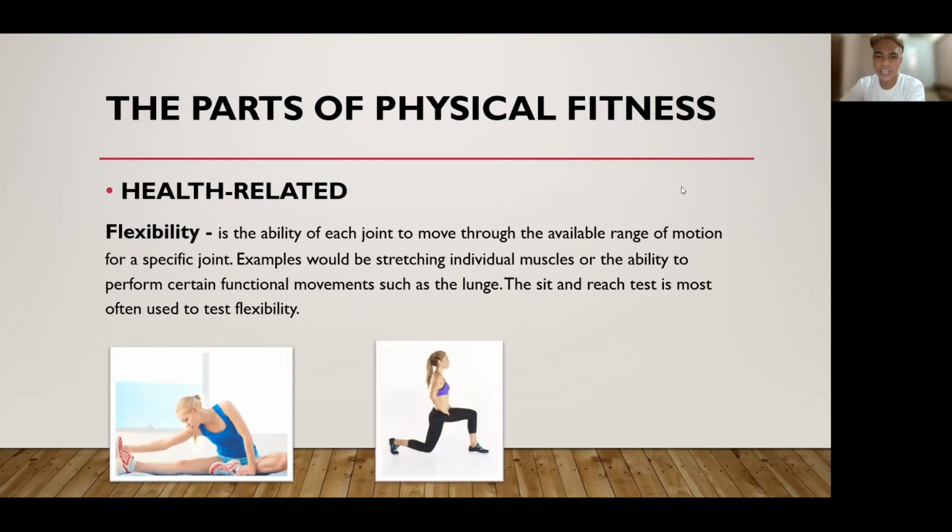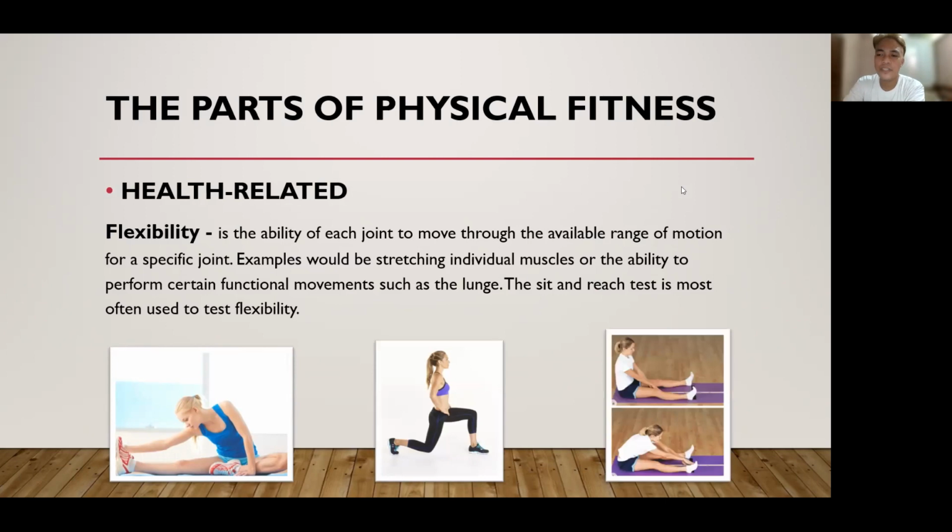So stretching, lunge, like this example picture. This is what we call forward lunge. Di ba kung mag-perform ta ani, ma-feel nato nga ma-stretch ang body nato. Okay? Ang mga muscle nato ma-stretch. So once ma-stretch siya, it is already called flexibility, health-related physical fitness. Okay? The sit and reach test is most often used to test flexibility.